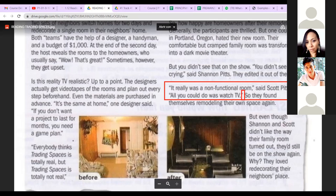Hello? Are you there? Bonnie? I think she might be having some issues with her mic, but for right now, let's continue with Alexander Muñoz, please, for this sentence.